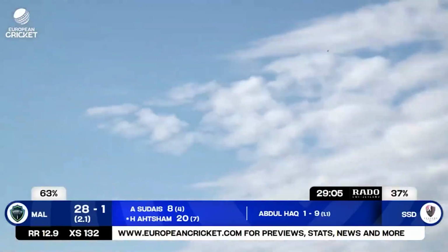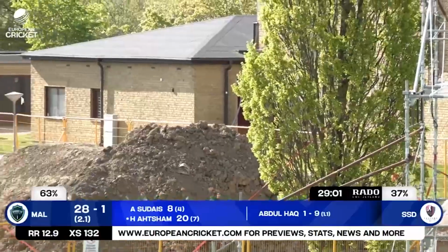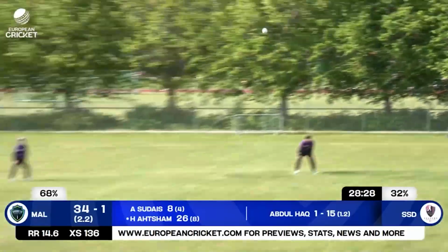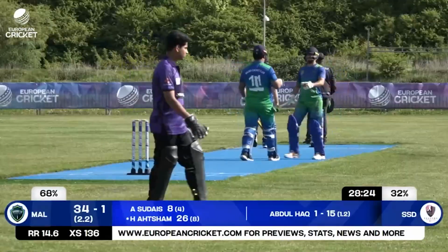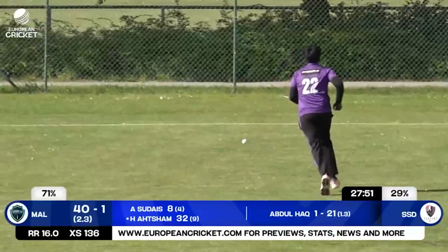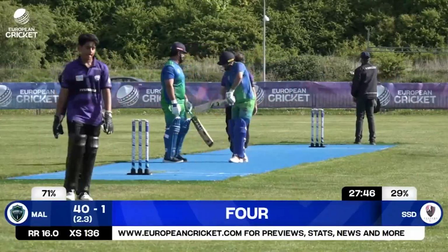Well, there's another 6 to add to the collection, and Haidar Acham looks like he's in the mood on this Peacock Finals day. Like an alien landing. Well, this one's coming to say hello. It's almost making contact with the igloo. That was not a harmless delivery, because actually it was a beautiful one. A swing in to Acham, but he just gets a little edge on it.